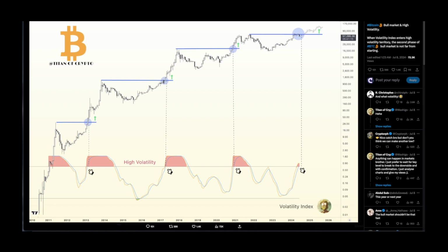This is a 3-weekly chart for BTC. Now, Titan is saying that this is a bull market and high volatility. When the volatility index enters high volatility territory, the second phase of the BTC bull market is not far from starting. Guys, let's have a look. Every single time we have reached that high volatility, we saw a parabolic run for BTC. We've just started the party for this cycle, I believe, ladies and gents.